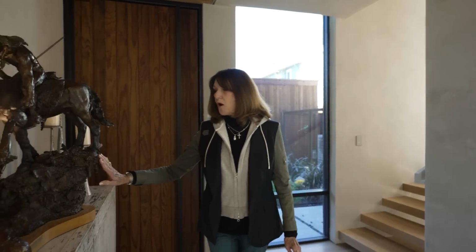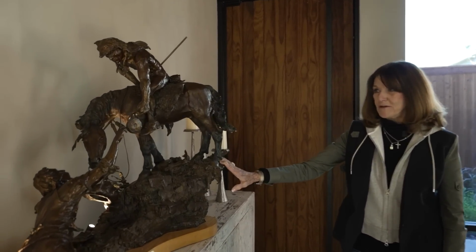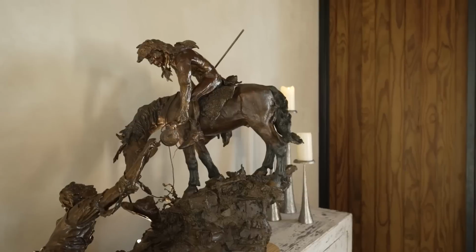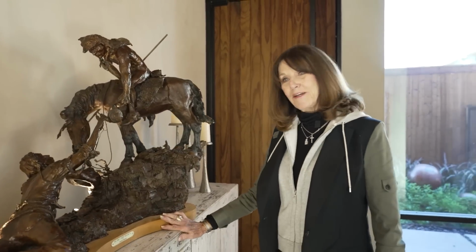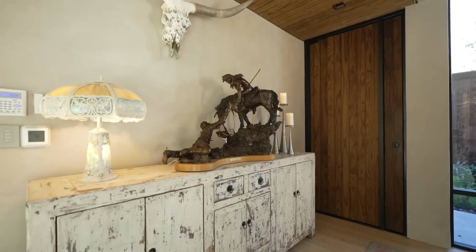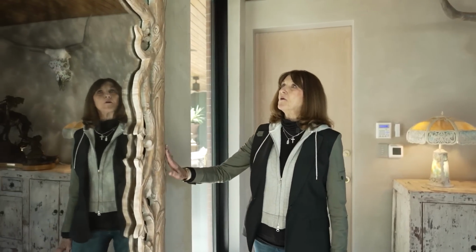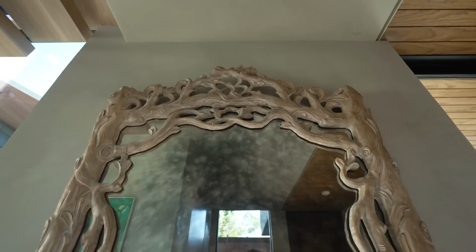This bronze is one that I have had for almost 40 years. It's by an artist called Mayor Marcos. He's an Egyptian artist who does oils and bronzes, and he's located in La Jolla, California. I love this piece. This is one of my favorite bronzes. So many of the things that you'll see in this home I have had for many, many years. I've had them in my other homes. This is an example of a mirror I've had for perhaps 40 years.